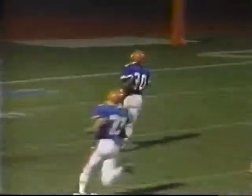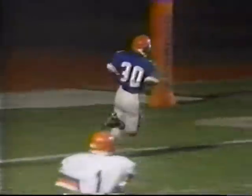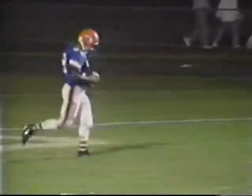Lang out across the 25. Lang, look out! Lang across midfield. It's a foot race. Goodbye, Hassan Lang. No one will catch him. He will take this 80 yards for an Osceola touchdown. That is unbelievable. Hassan Lang having a career first half for the Warriors.